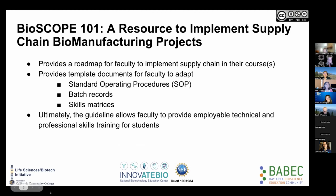So BioSCOPE 101, as I mentioned, started out as the guidelines. It actually is a tool that provides you with a roadmap to how you would select and implement a supply chain project to use in a course, or use it in other ways too. You might use it in a biotech club, you might use it in a workshop. And for faculty who have experience working with supply chain projects, what we're looking to do is grow this out. We've started with 7 different projects, and we want to expand it as we get new projects. We have other projects we're adding that we're excited about, and Ying-Tsu will talk more about that. But we want to keep it interesting, whether you're new to biomanufacturing and supply chain, or whether you have a lot of experience and you're looking for something new to be able to do in your courses with your students.